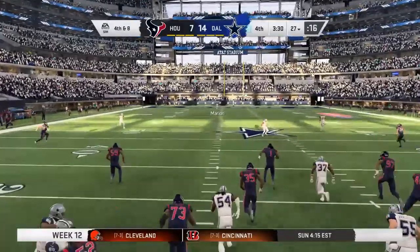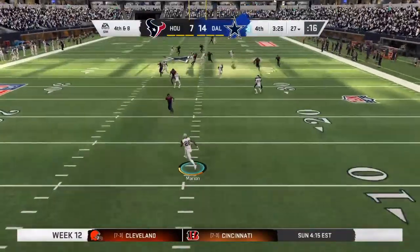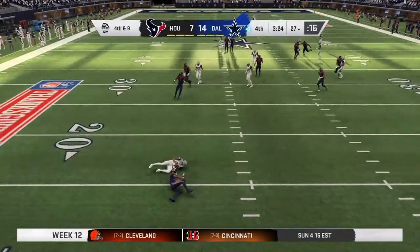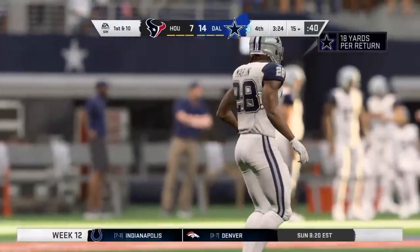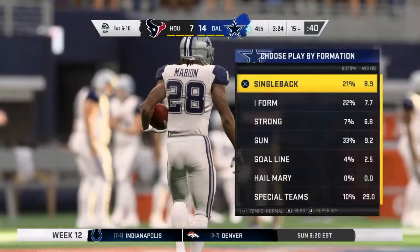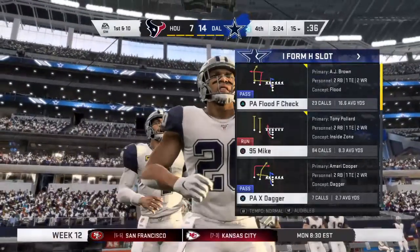He steps into this one, and this is a rocket. He'll return it from the 6. Not a big deal on that one, just your everyday 67-yard punt. And the Cowboys will be backed up to start the drive. They'll have it 1st and 10.